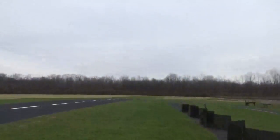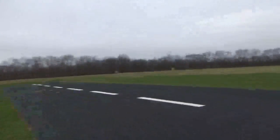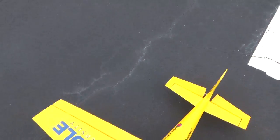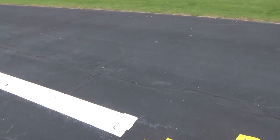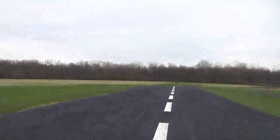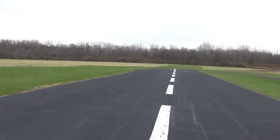We'll take off going towards the east. That's the east. That's the west, headed for the... aim for the wind. All control looks pretty good. All right, little throttle. All right. Here goes nothing, as they say.